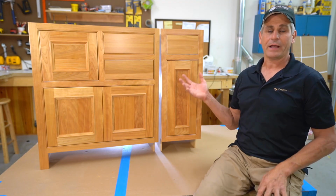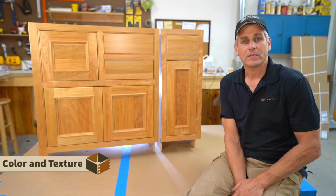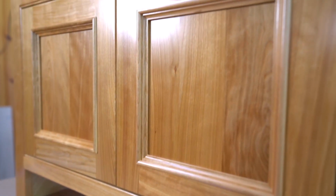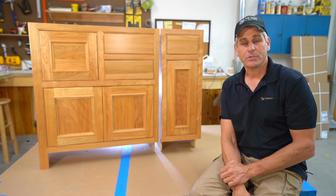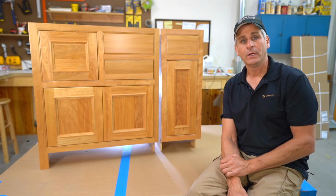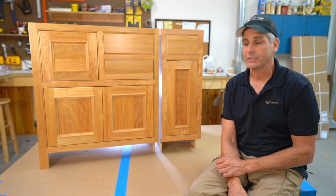It does have that kind of pinkish red color, very similar graining, but it really is color fast, meaning it will not change with UV light the way cherry does, where it darkens 3 or 4 shades. So it's a really pretty grained wood. Takes a natural finish very, very well. If you do decide you want to stain it, it might get a little blotchy on you. So most folks who order red birch just want that really pretty pink red grain to shine through, and they just do a natural clear coat, either in our 10% sheen or our 40% sheen.